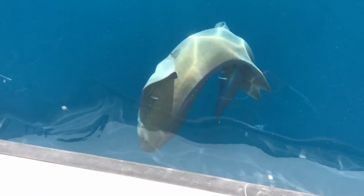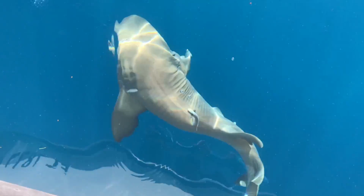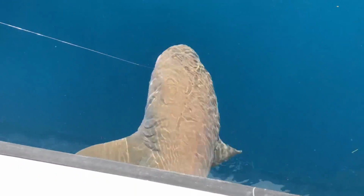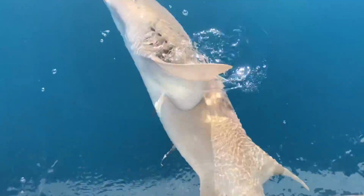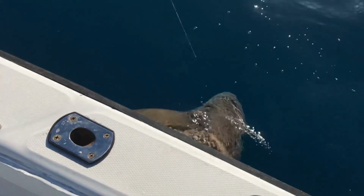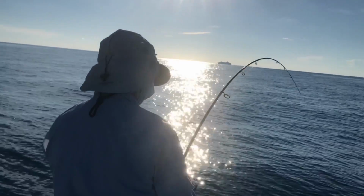You got yourself a reef shark, huh? No, it's a nurse shark. A nurse shark. Yeah. See that remora on him? Yes, I see it. Just a little one. Oh. Wow. That is pretty cool, I have to say. Fred. It's a keeper. All right. Don't let him get down to the rocks.